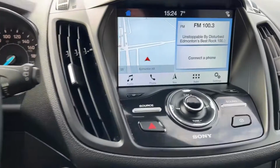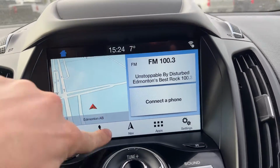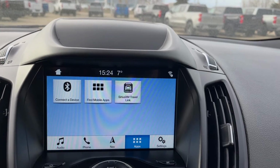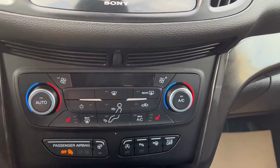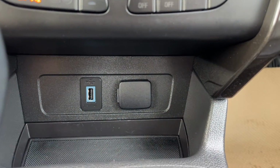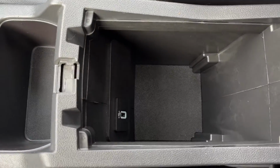And moving on to the center console here, you're going to have this touchscreen infotainment system equipped with Bluetooth connectivity as well as built-in navigation, and you can access other apps as well as your Sirius XM travel link. You're going to have a dual zone climate control. You're going to have your heated seats as well as heated steering wheel, and of course you're going to have your automatic parking and your park assist. It's going to come equipped with your USB port and a 12-volt DC port, storage and cup holders as well as your parking brake, and as well as the double glove box with an extra USB port inside.